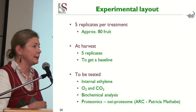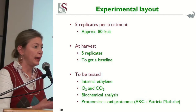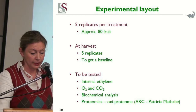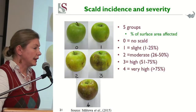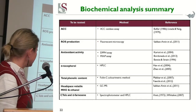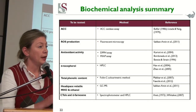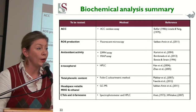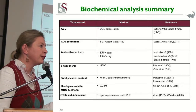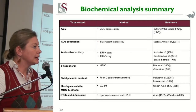And at harvest, we obviously get a baseline of everything. So through all of these times, we take samples to be able to track the mechanistic biochemicals. These are the 5 groups that they're classified into. And here are some of the things that we measure. There are also other things that we measure. These are either involved in the antioxidant mechanistic workings, or in the ethylene mechanistic workings, or at the end where we see whether alpha-farnesene is there and whether it was oxidized to ketols and MHO. So those are the mechanisms that we are looking at.